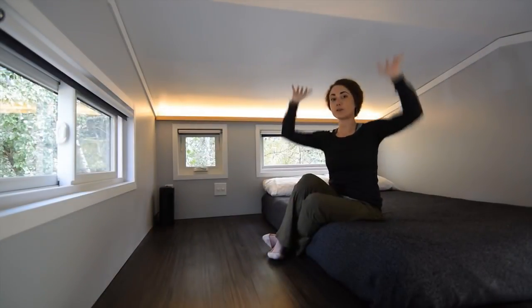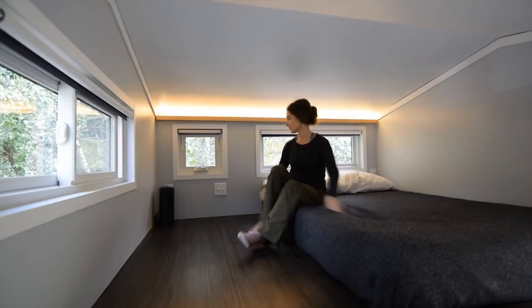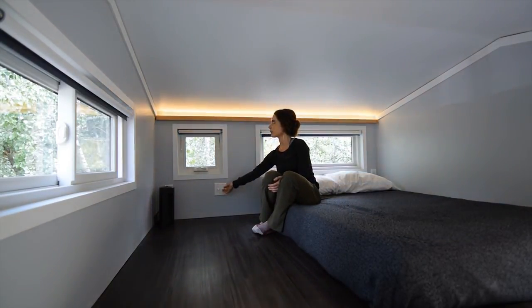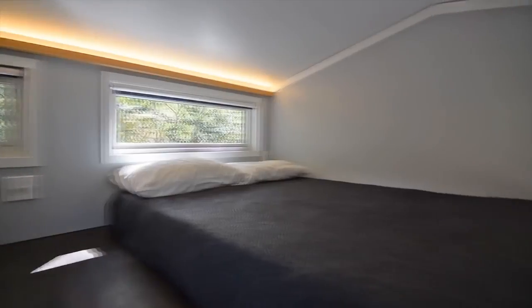So here in our loft, we have over 4 feet of clearance at the apex. We also have the ability to control the main light down at the bottom here, and then the light bar at the top. We chose a 7-inch thick, full size mattress and sleep parallel to the space, but the loft is designed to fit a queen or king mattress in the other direction if wanted. And the loft also provides a great view down onto the living space of our home.